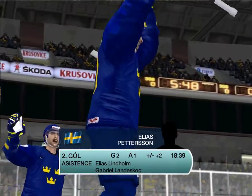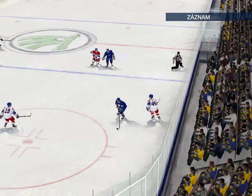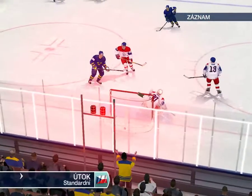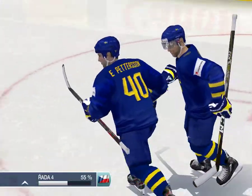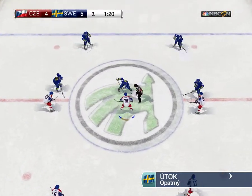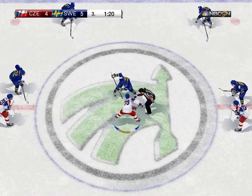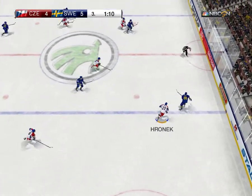He scores! That'll give them the lead late in the game. Jim, there's no way the goalie even saw that puck. He teed it up and let it rip. In the last 2 minutes of the game, team chemistry is so important. How well you know your teammates can make all the difference.